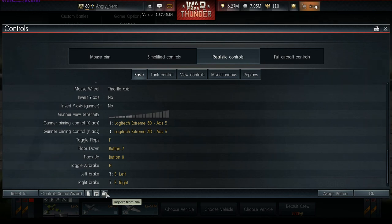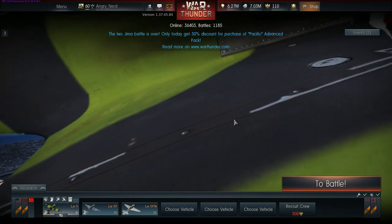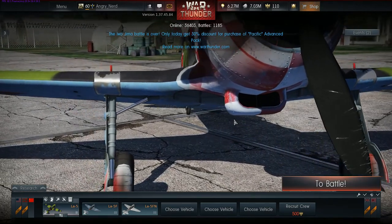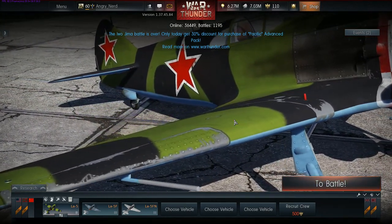I use this quite often when an aircraft doesn't perform as well on my standard settings, I'll make an individual file just for that particular aircraft. So I find that helpful, and I haven't made one for the LA-5s because I haven't used them that much, but I probably will, because they're nice aircraft, and if I could tweak that just a little bit more, I think it would be something I used on a regular basis.